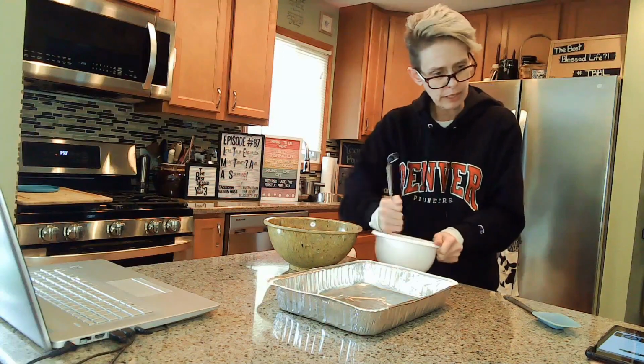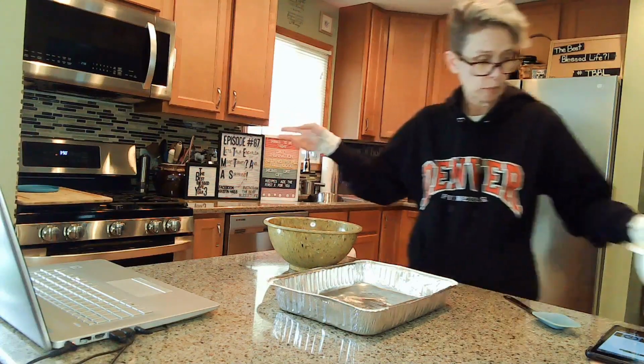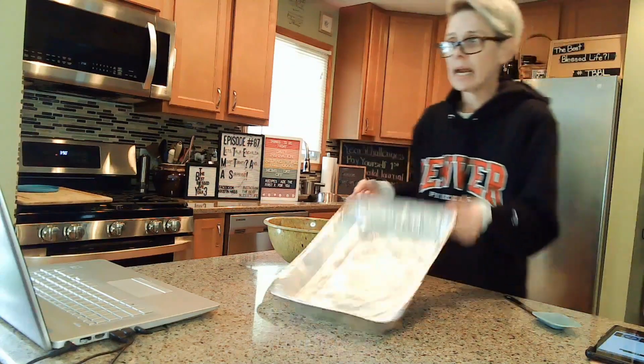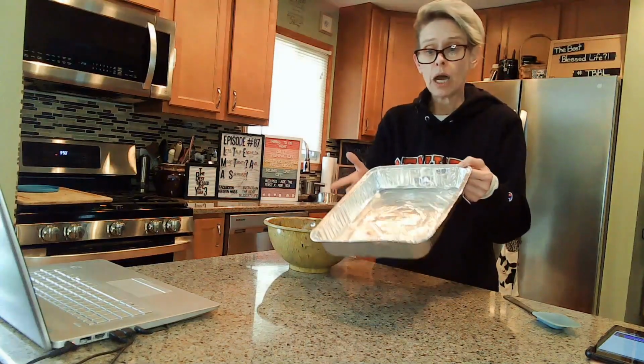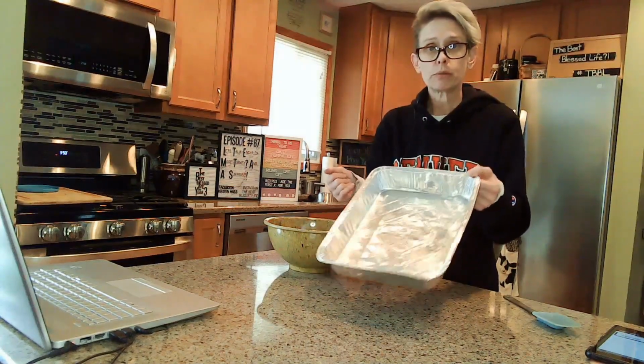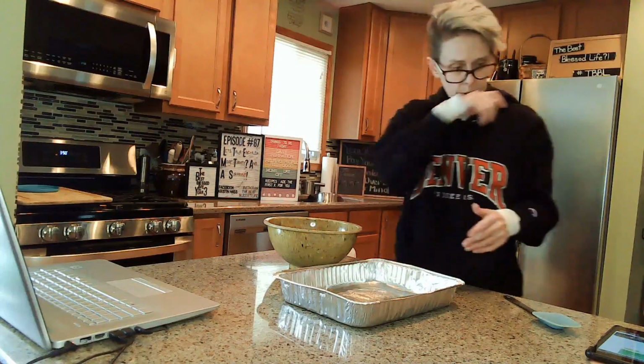Got all those things out together. I also preheated my oven back to 350, because if you remember, I turned it off. And I also have my aluminum foil pan, because she's getting the dessert too. Another aluminum foil pan with the pumpkin dump cake in it, and I sprayed it with nonstick spray.